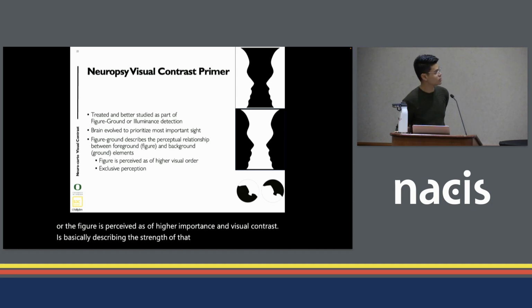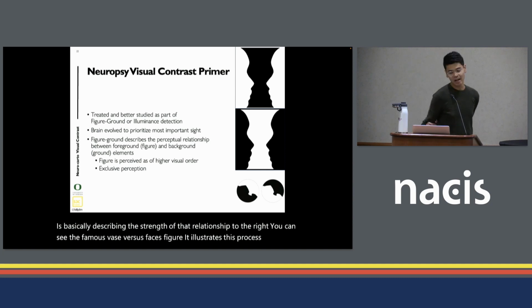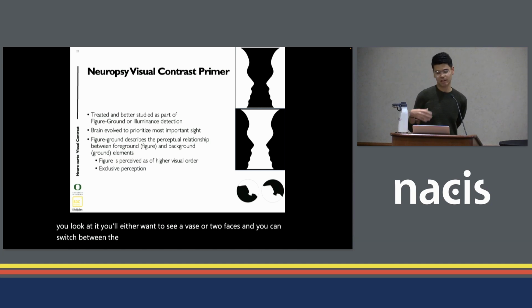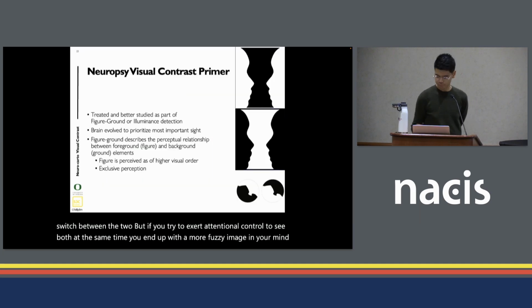To the right, you can see the famous vase versus faces figure. It illustrates this process very well because the human brain evolved to only see one thing at a time. When you look at it, you'll either see a vase or two faces, and you can switch between the two. But if you try to exert attentional control to see both at the same time, you end up with a fuzzy image in your mind where neither is clear.